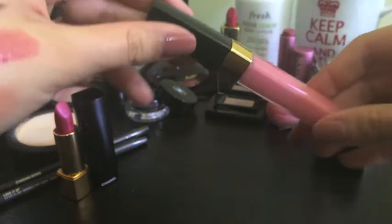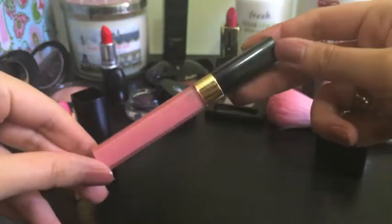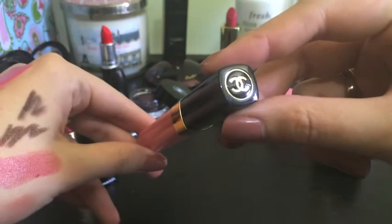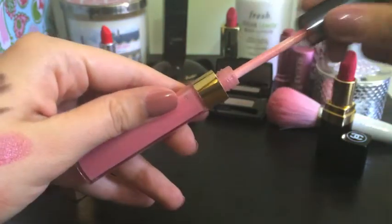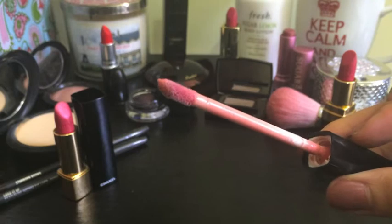And last but not least, I got a Glossimer. I used this quite a bit during the first day that I got it, which is why you can see a little air inside. I'm not a very big lip gloss girl, but I just was in that kind of mood that day. I don't know if this has a name. It is number 148. And it's just a standard lip gloss applicator.